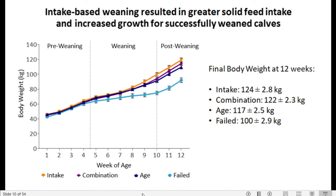So overall, we found calves on an intake-based weaning method had greater solid feed intake and increased growth for successfully weaned calves. So as you can see here on the graph, intake and combination calves had the highest final weight at 12 weeks, with aged calves weighing about 6 kilograms less at 12 weeks.